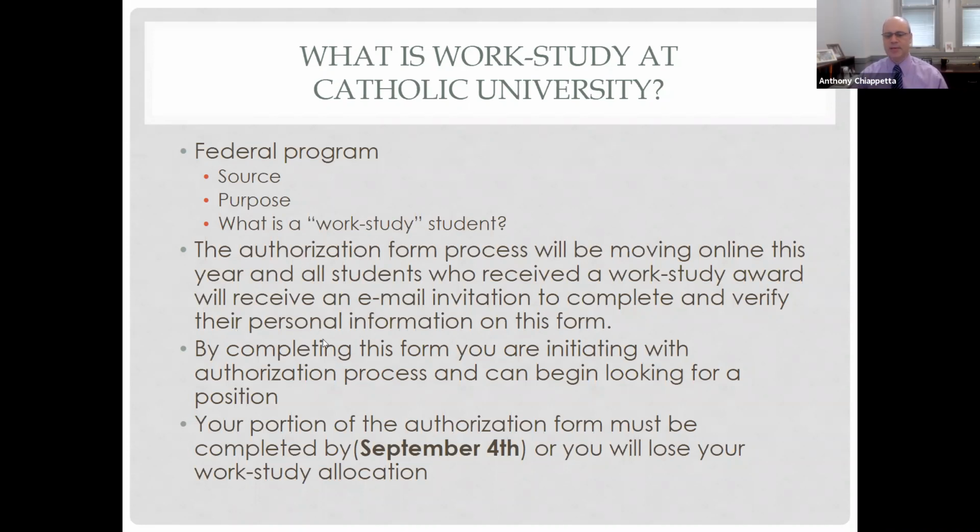So the first thing that's going to happen is this. We've changed our process. Last year and all the years prior, there was a lot of face-to-face, an actual piece of paper that went back and forth. It started with you or you got it from us, you'd fill out your top part, bring it to your supervisor, they'd fill out a piece, and then you'd bring it back here, and it went all different places. We're turning that into an online form. It's called the authorization form, and it takes you through the process and tracks it. Not only do you say, yes, you still want to participate, but it also gives the supervisor the opportunity to say they want to hire you, and then we know to send you tax forms and all that fun stuff.